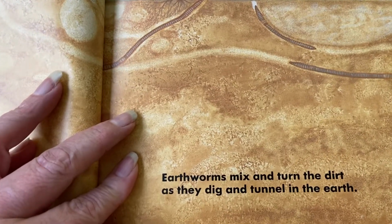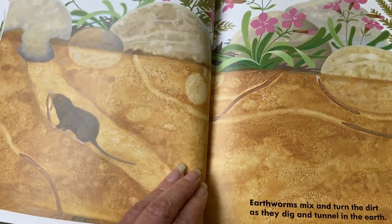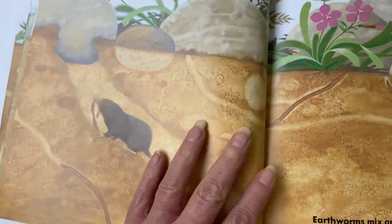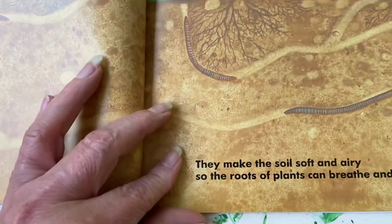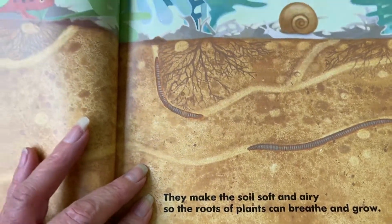Earthworms mix and turn the dirt as they dig and tunnel in the earth. And even though the author doesn't mention it, the illustrator showed us that a mole would eat a worm for lunch if it found one. Great picture. They make the soil soft and airy so the roots and plants can breathe and grow.